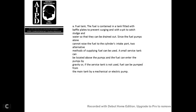The fuel tank is fitted with baffle plates to prevent surging, and with a pit to catch the sludge so that it can be drained out, since the fuel pumps alone cannot raise the fuel to the cylinder intake port. An alternative method of supplying fuel can be used. A small service tank can be located above the pumps, and fuel can enter the pumps by gravity. If the service tank is not used, the fuel can be pumped from the main tank by a mechanical or electrical pump. Figure 1.6 shows the open combustion chamber.